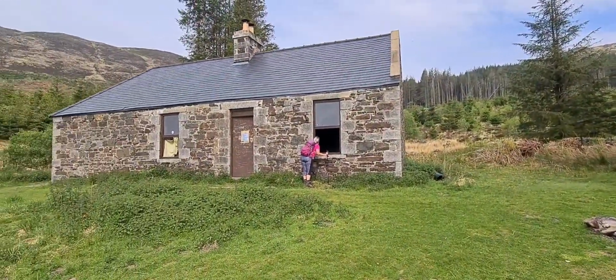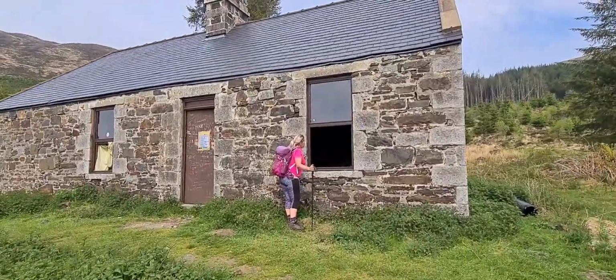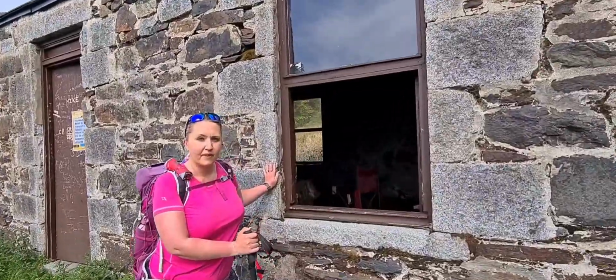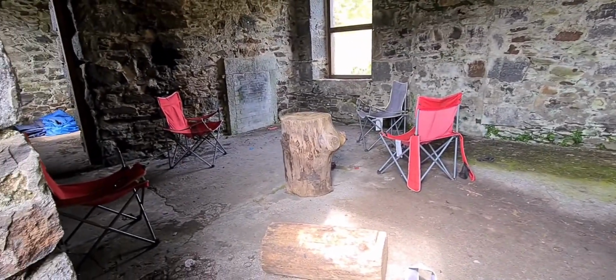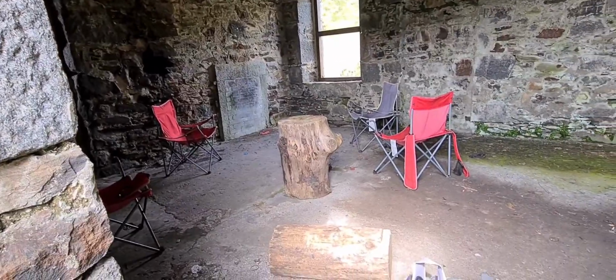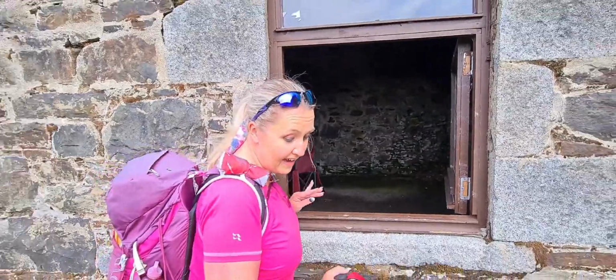So we've reached the famous Mountain Bothy, which is kind of towards the top of the glen. Sadly closed because of COVID, but someone's left a window open. Ordinarily you could just wander in here if you wanted to, put your sleeping bag down on the floor. Doesn't look terribly inviting, I must admit, but if the weather was horrendous, that could possibly be a lifesaver, couldn't it?